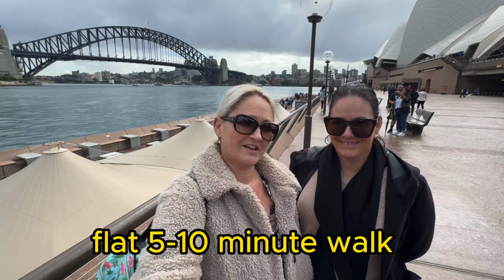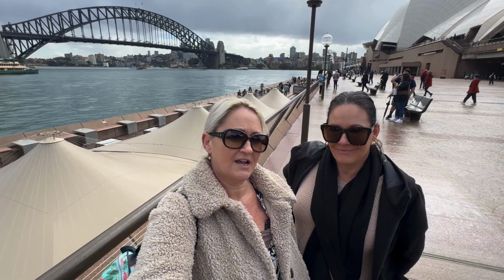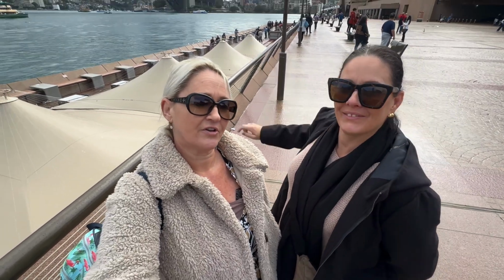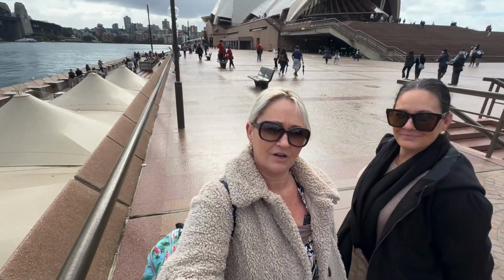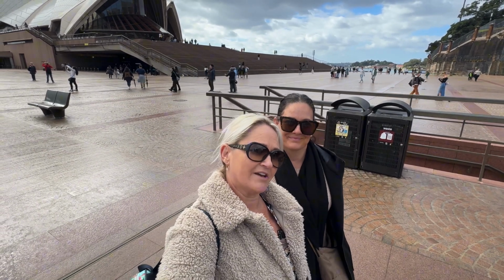We've walked around to the other side of the harbour and we have the beautiful Sydney Harbour Bridge behind us, and you can see, point to Luna Park, Gabs. Over there, Luna Park. So you can catch the ferry over to Luna Park, and then to our other side we have the Sydney Opera House. We're about to go and explore up there as well.